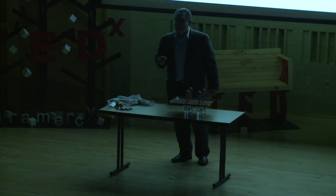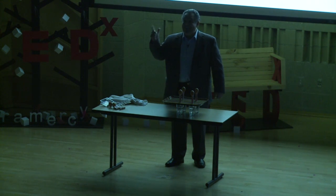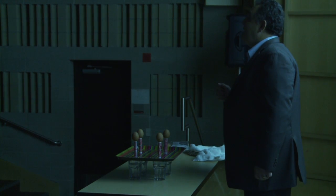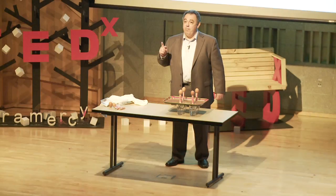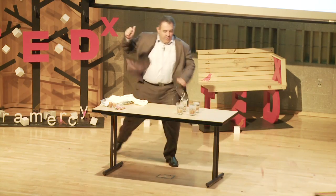To paraphrase Robert Sutton, innovative organizations must reward success, celebrate failure, punish inaction. Reward success. Celebrate failure. Punish inaction. Yes!